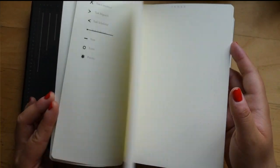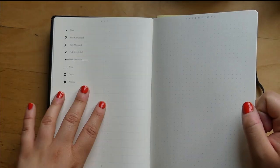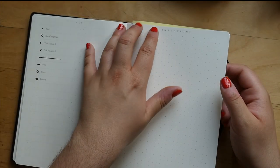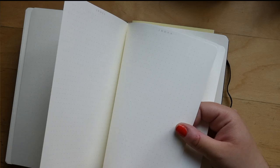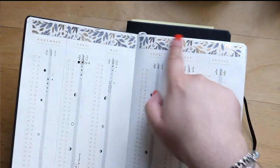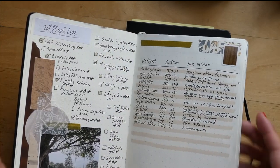And then the things I don't like are, they give you the key already written in. And here in the beginning they have intentions written. And then it says index. And then it says future log, and I just covered all of that in my old bullet journal with a washi tape in the top there, so I could do my own thing.